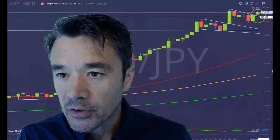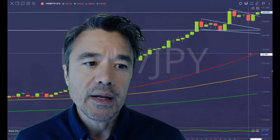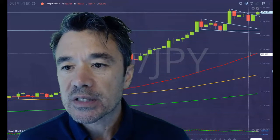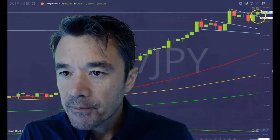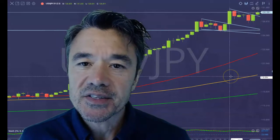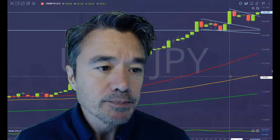We've got support around 129.90. I've also got 129.00, 128.80, which is a little bit further down. But as long as we stay above 129.80, 129.70, then the bulls should remain in control.